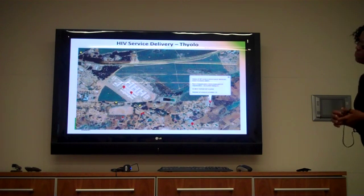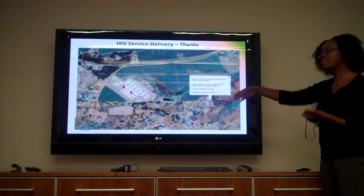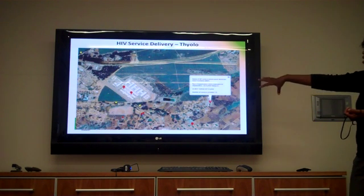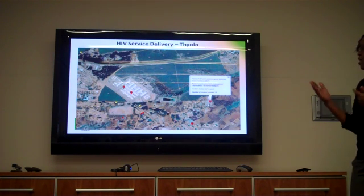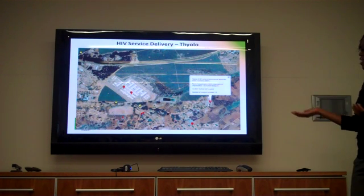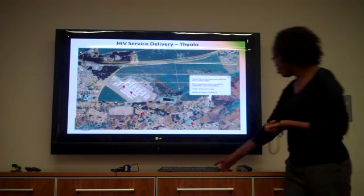Okay, and then for the HIV service delivery maps, we are also able to show the distribution and where they are located, and the number of services they are actually doing. This is MSF HIV service delivery, and as we can see from the map, it gives about 10 services. So the program staff are able to know where it's located. As I've written, it's behind the hospital, so they are able to locate it.